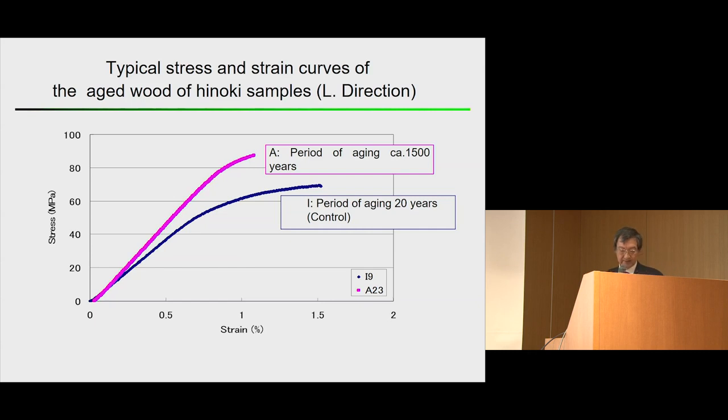However, the toughness is rather brittle in older trees. So there are certain differences depending on what kind of element of the mechanical properties you are going to take.